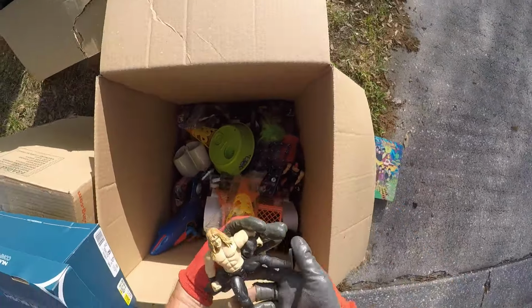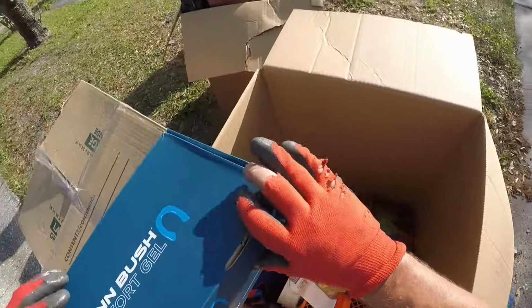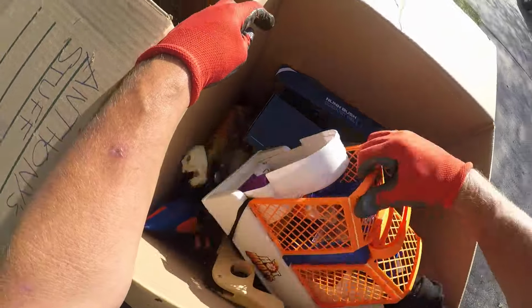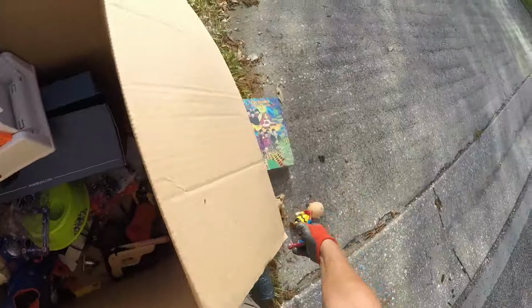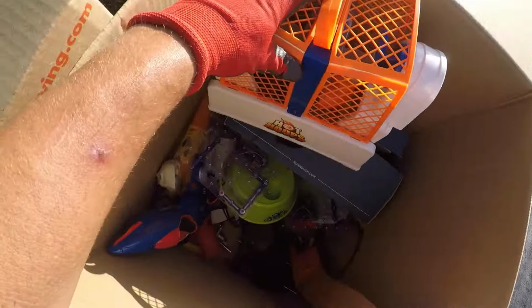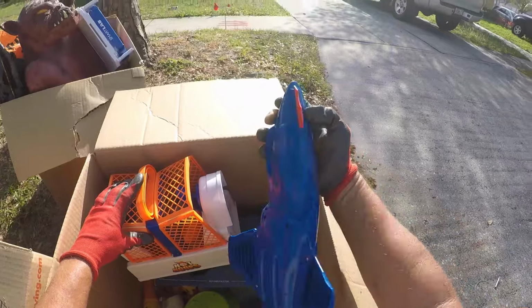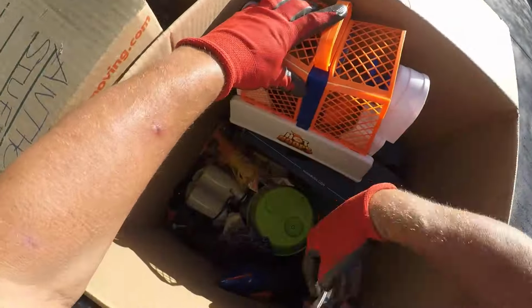Oh, there's some more wrestlers. Might have to send another care package to. You can't see this. Look at that. Spider-Man. There's a little gun for your. Look at all these wrestlers. That's a Spider-Man something or another. That is good.